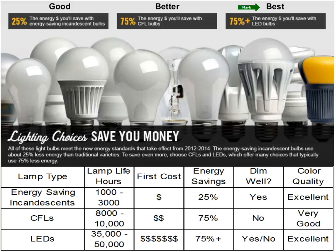Now we can go over just a few of the performance features to help you compare. One of the ones we've kind of talked about is lamp life. As you can see, the incandescents, short lamp life, CFLs are better. LEDs, very long lifetime. First cost is usually lowest for the incandescents, a little higher for the CFLs, and right now the LEDs first cost is quite high. We already talked about energy savings.